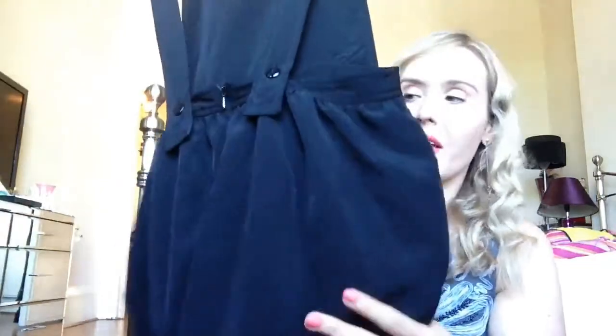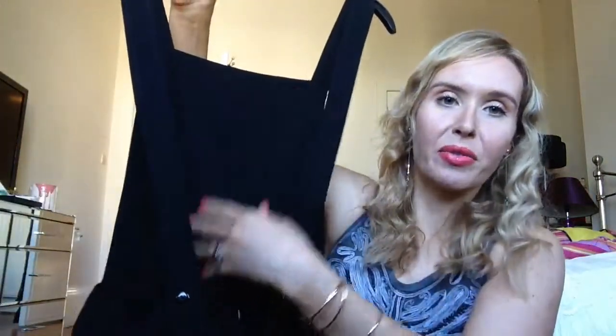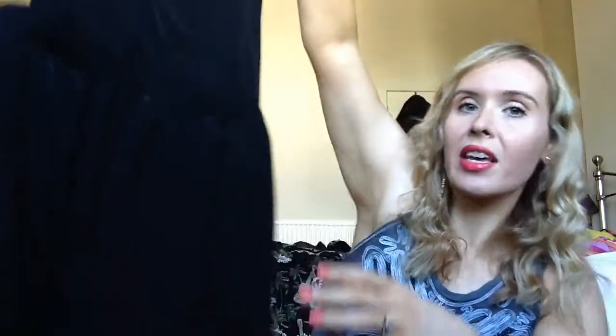And then at the back it has the kind of low back, and this just goes around your waist with the little buttons, and it's really cute, fairly short but not too short, so it's probably sitting about 2 inches above the knee. It's got the empty back, so you need to wear something underneath, so I've bought a crop top from Topshop, which I will show you in just a minute, to pair with that.